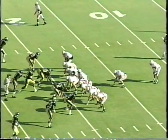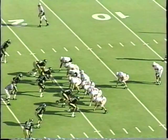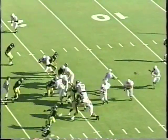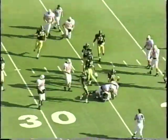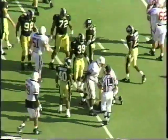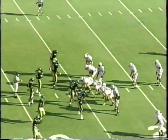True freshman Tommie Frazier at quarterback from the 20. Jones is the tailback. Lewis the fullback. Snap to Tommie. Toss sweep left to Jones. Got a block. He's to the 25. Well, that closed down. Really nice blocks at the point of attack. Marvelous poise here in tough circumstances in Columbia.